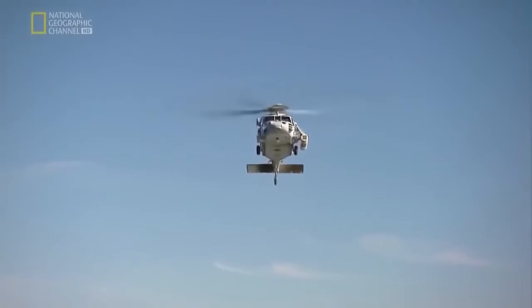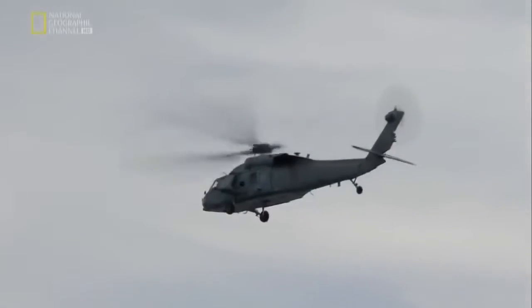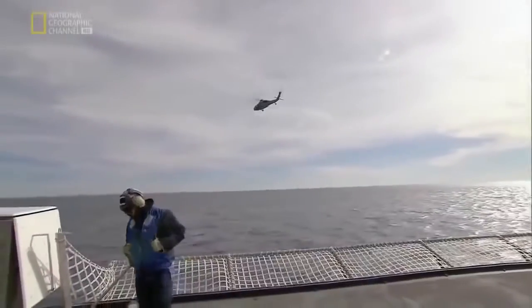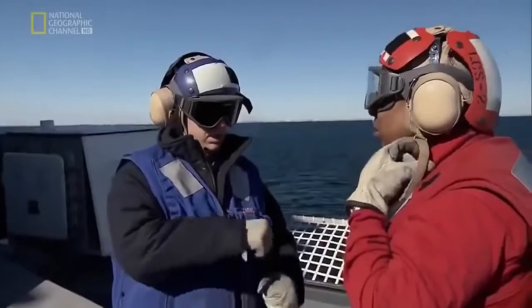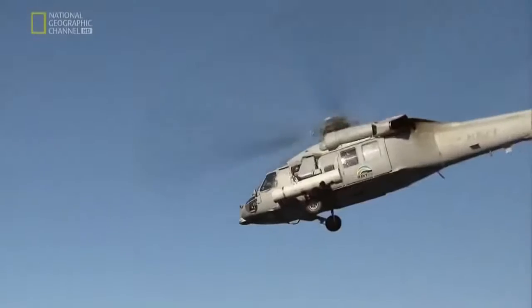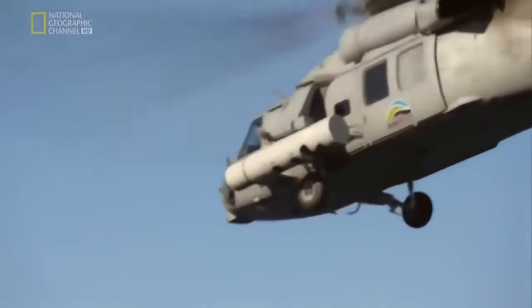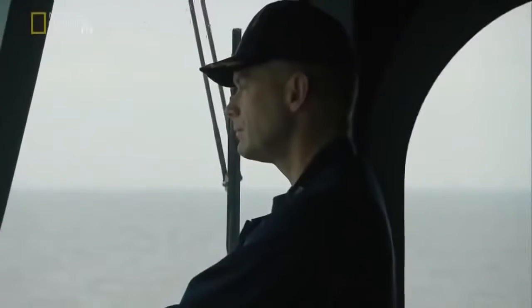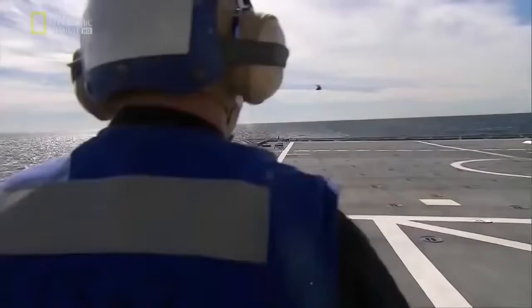Mine warfare is hard, and we're always in a constant battle to be able to counter those threats. Red deck, red deck. So everyone here is rooting for the success of the mission package because we think it's a great capability. They realize this helicopter run must go off without a hitch for Independence to have any chance of completing its mission. And visually on the range.